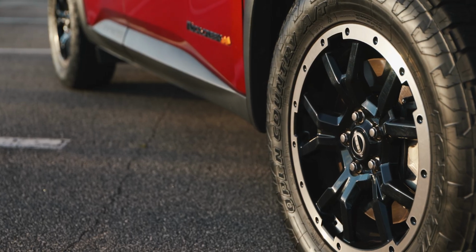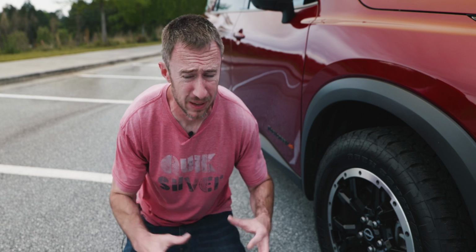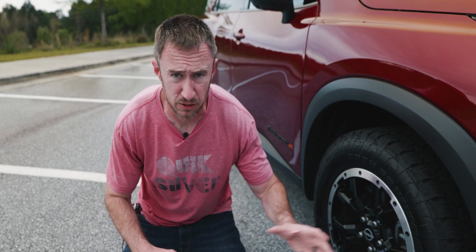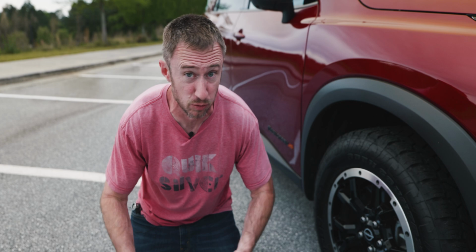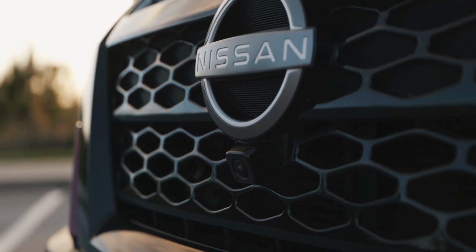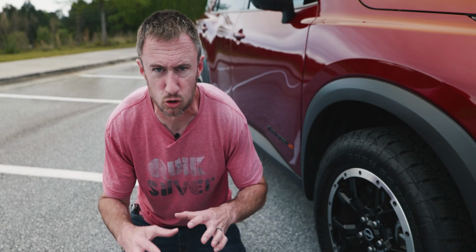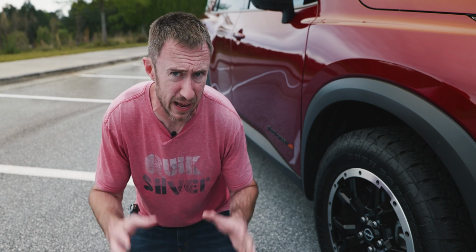These cool looking wheels also hide a 5/8-inch suspension lift. Now, I know that's not going to take you off into the Mojave Desert, but it is something over the regular Pathfinder. And the Rock Creek trim comes with Nissan's surround view camera, which has a dedicated off-road mode for tackling the trails, kind of like the Pro 4X models.